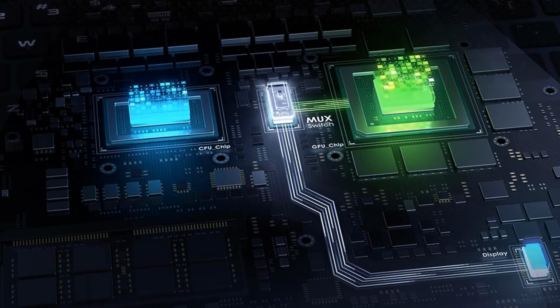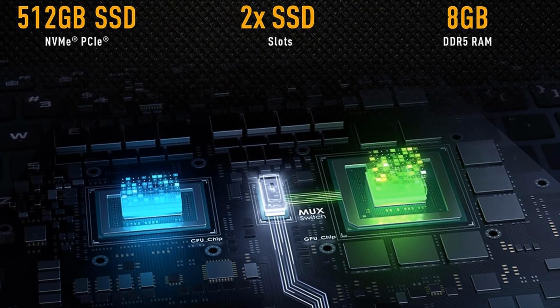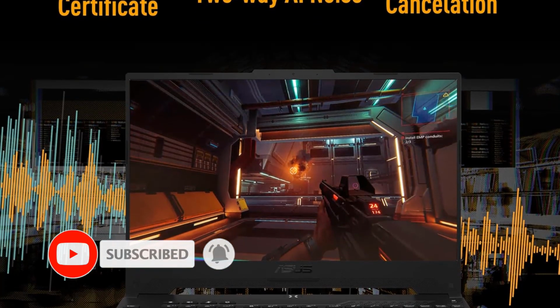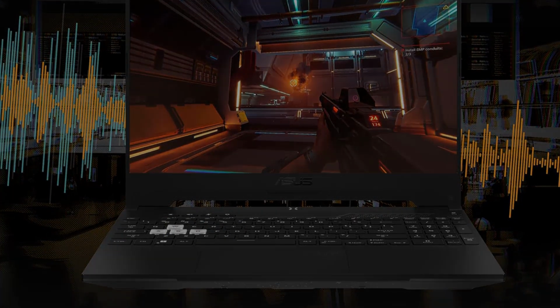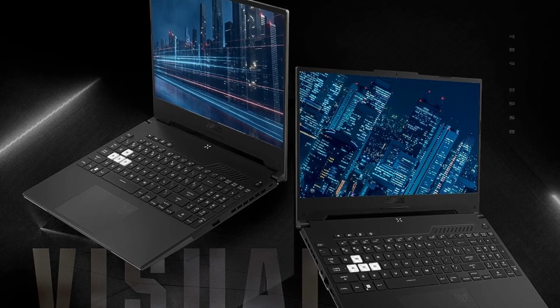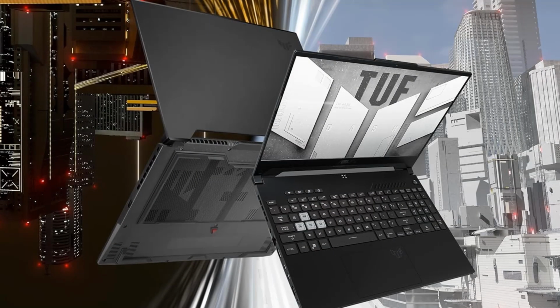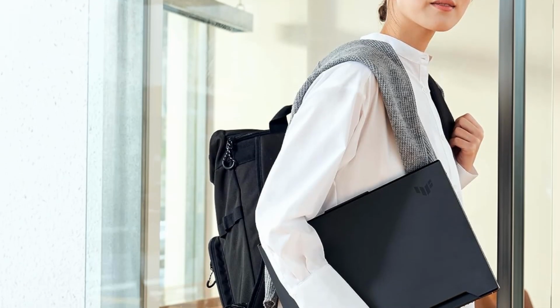The RAM and storage drive are user-replaceable, so if you're on a strict budget, you can get a cheaper configuration to start and upgrade later. There are 3 display options, two 1080p, 144Hz or 300Hz, and a 1440p 165Hz panel. Unfortunately, none support VRR to reduce screen tearing. Ports include two USB-As, two USB-C/Thunderbolt 4s, an HDMI, and an Ethernet port.